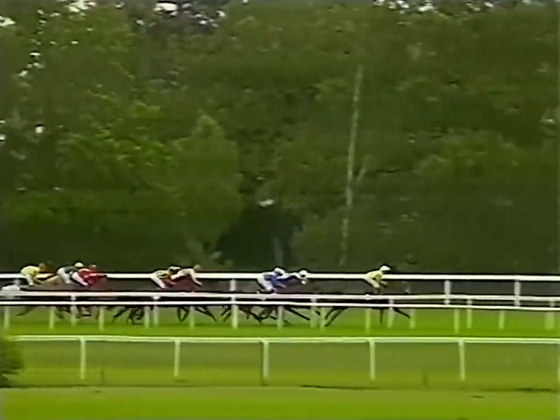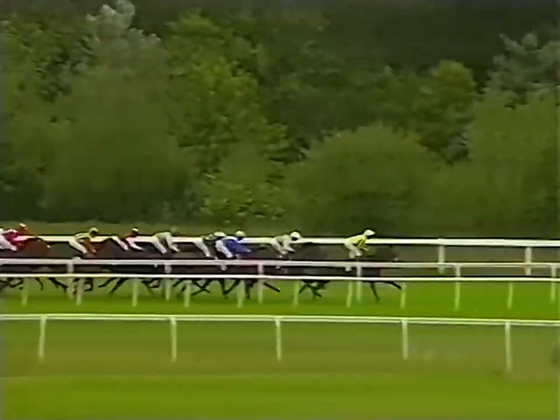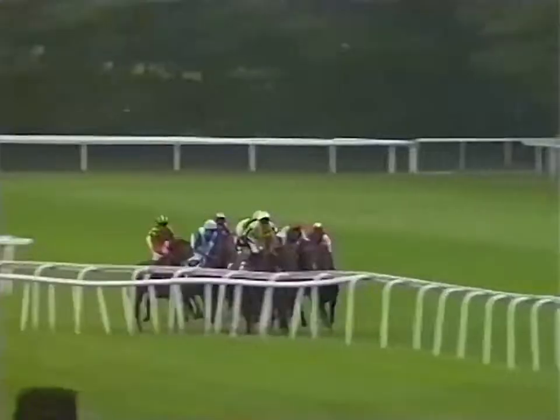User Friendly from Desert Team, Drum Taps right up with them too, just in behind the leaders. White Muzzle has made good ground with Commander-in-Chief. Platini still losing ground. Tenby has now gone second to User Friendly, and it's User Friendly the leader from Tenby in second and Desert Team third. Opera House making ground on the outside of Commander-in-Chief with Drum Taps coming next. The mare still taking him along.